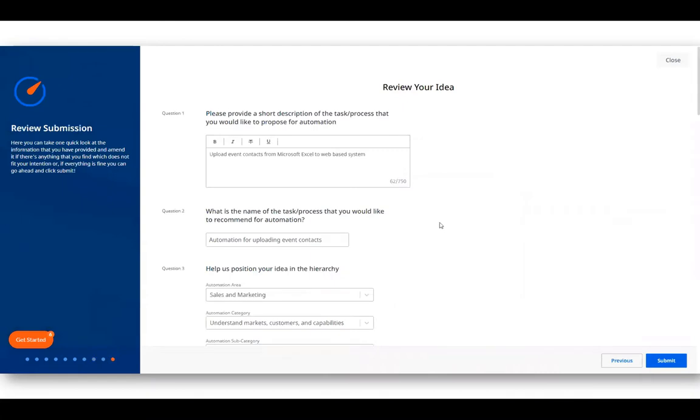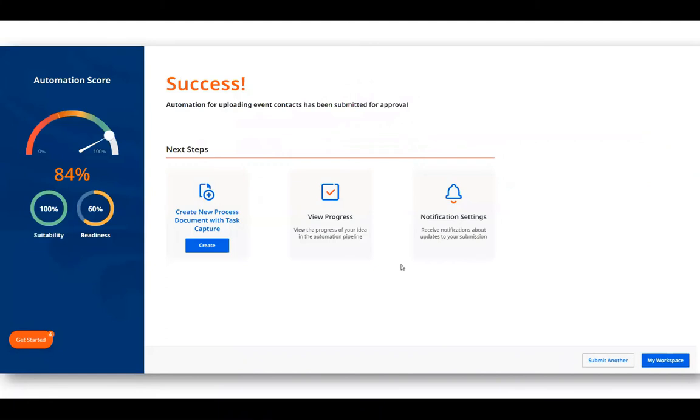Once I click next, I have the ability to review or update or change any of the details that I've entered. But once I go through, I can actually click on submit, and immediately I get some feedback, or an automation score, on the specific idea that I've submitted. So here you can see, at first glance, it looks like an ideal candidate for automation because it's given me back an automation score of 84%.